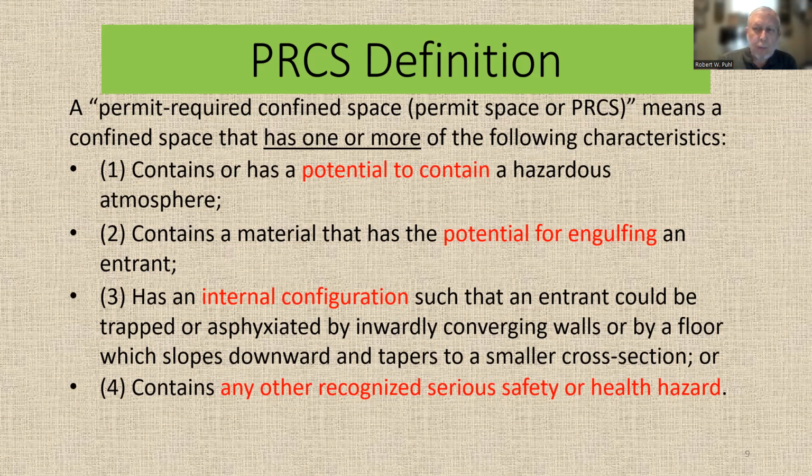So remember that. You've got to have all three of the confined space characteristics, but only one of the permit required confined space characteristics to be a permit required confined space.